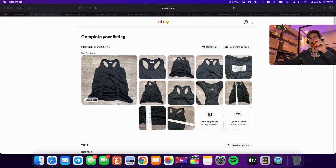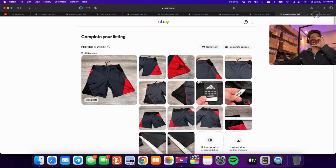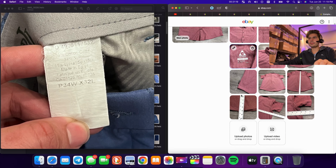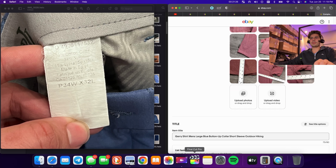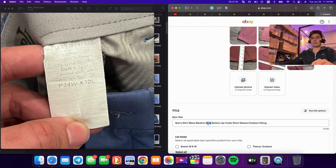Wow, so we're already 20 minutes in. Halfway done. That's horrible. I was super wrong today. Gary shirt, men's, medium. What color is this? It's like salmon, but I'm just gonna put pink.